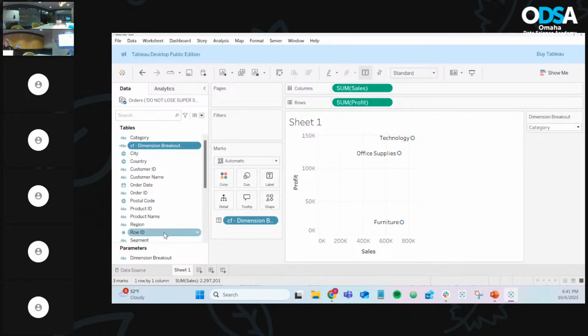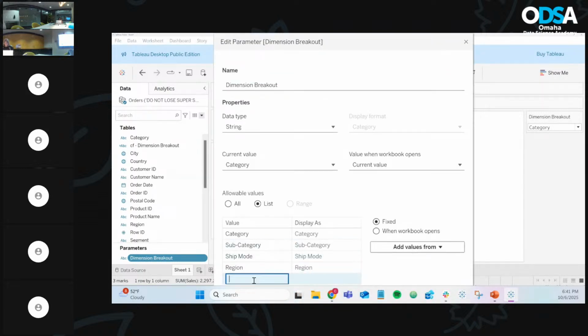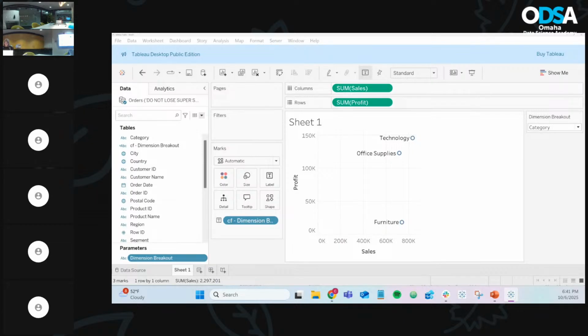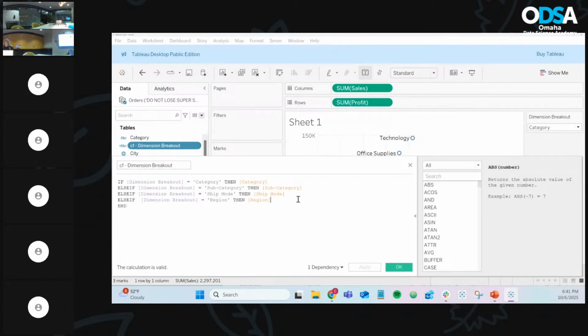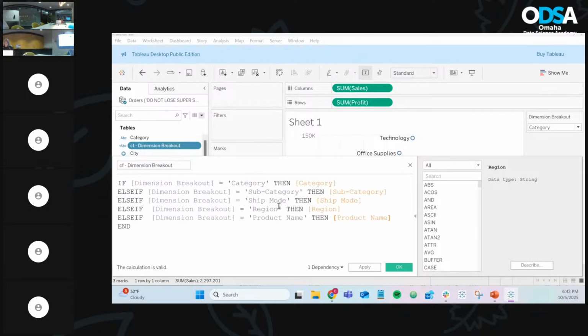All right, so then for product name, if you guys are still working on it, that's fine. We'll just edit our parameter. And we'll type in product name. Whoops, let's keep that capitalized. And click OK. And then for our dimension breakout, we'll add a new line in here that says if it equals product name, then product name. So this is what our final calculated field should look like. I promise I'm not going to make you guys edit it again.